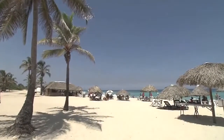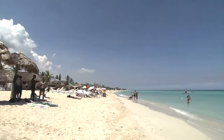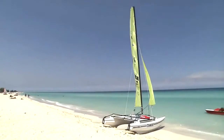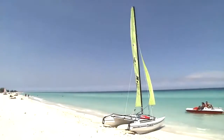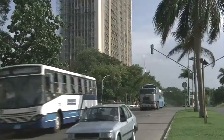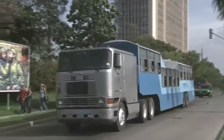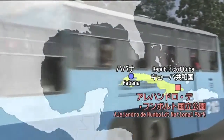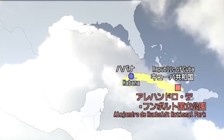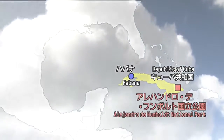Cuba is often called the Pearl of the Caribbean. A long, narrow island, Cuba extends 1,200 kilometers from east to west and is the largest island in the Caribbean Sea. In the eastern part of this mostly flat country, approximately 800 kilometers east of the capital of Havana, is a chain of 1,000-meter-high mountains.